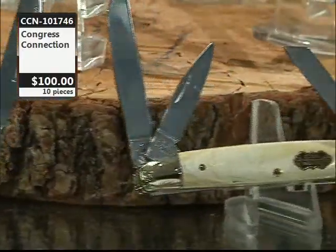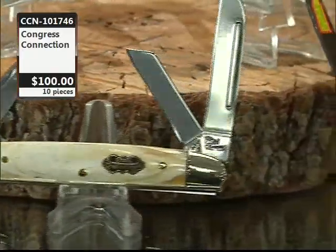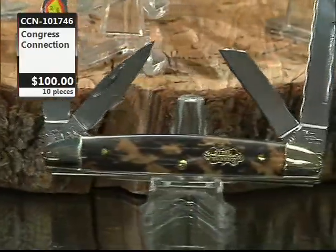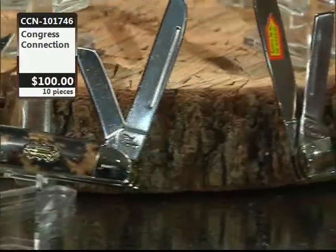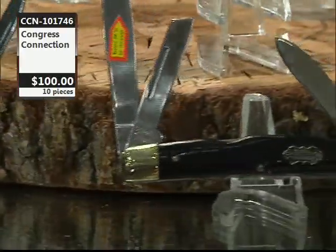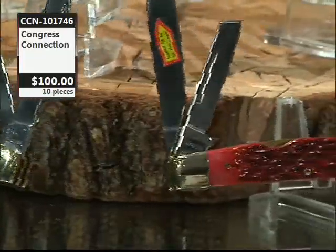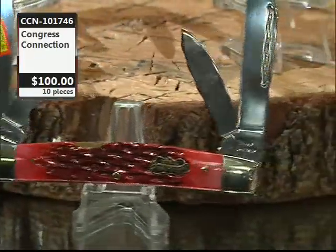Okay, super deal here. And if you don't sell Congress, this would be a good time to get in. We've already done the work for you and picked them out. Retail of $319.19.